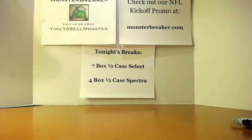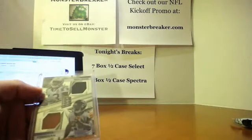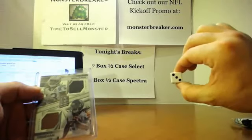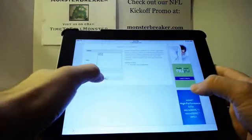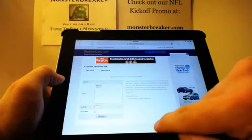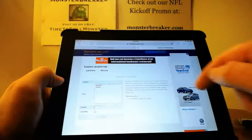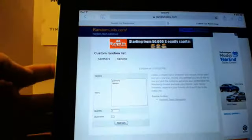Then we got last one. Panthers and Falcons. Kelvin Benjamin and Devonta Freeman. Three times. One. Two. Three. Goes to the Panthers. He's going to the Panthers.